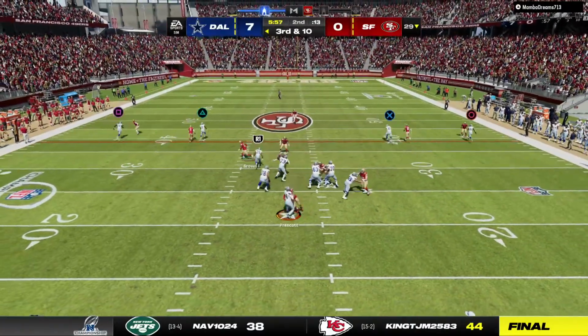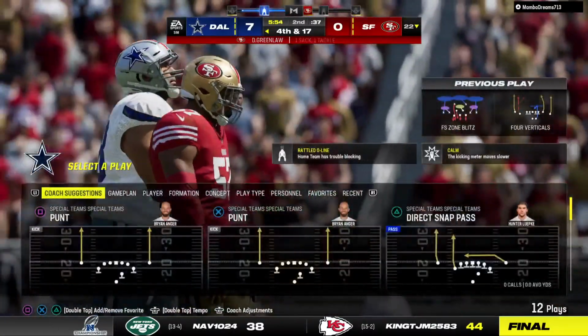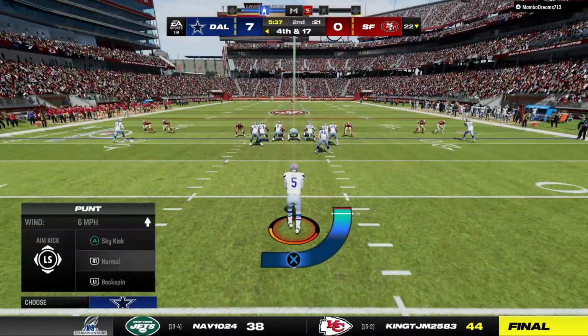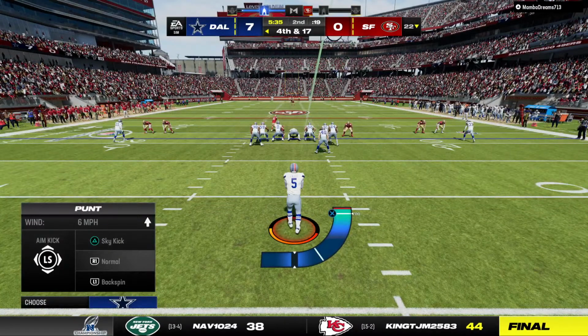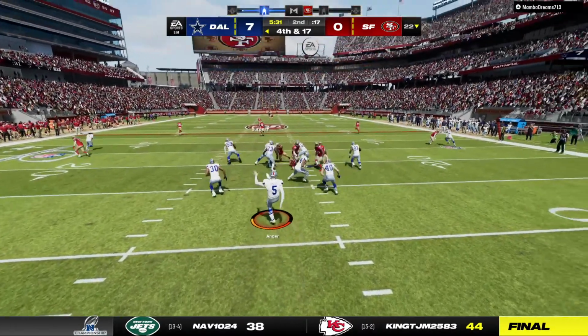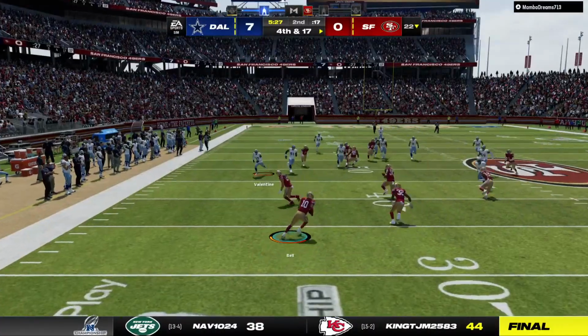To throw is Prescott. In trouble, and he's taken down. Dre Greenlaw getting home on that one. Even keeping the back end for extra protection on 3rd down, they still couldn't prevent the sack. Now it's 4th and long thanks to a terrific individual effort on defense.